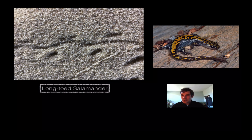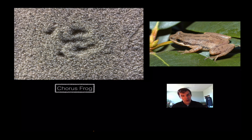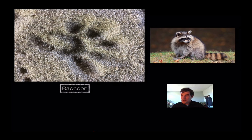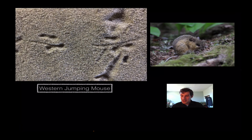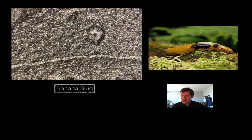So this one is a long-toed salamander, so you can see its little tail mark here, and it undulates back and forth, sideways to sideways. We've seen mule deer tracks. We've seen a chorus frog, which is also the tree frog. We've seen raccoons. We've seen the western jumping mouse, and you can see its little tail marks here. And a long-tailed weasel, which is really fun to see.